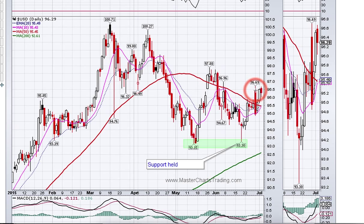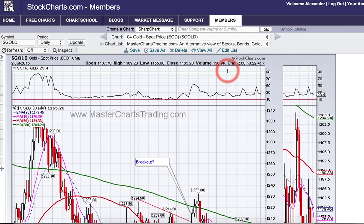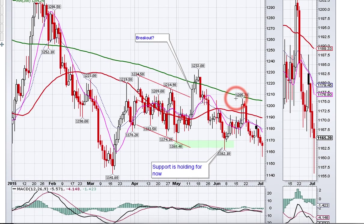You can see that Monday the dollar actually lost about 0.75%. This was quite a bearish candle. Now let's see what happened to gold on Monday. So, chart of gold spot price. This is Monday's candlestick right there. In other words, the close on Friday was right here, and the close on Monday was right here.